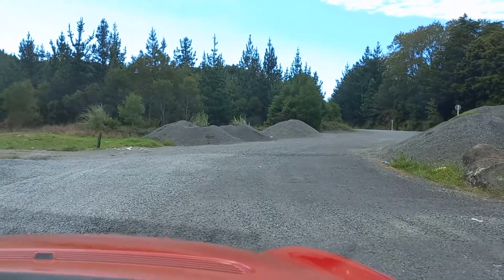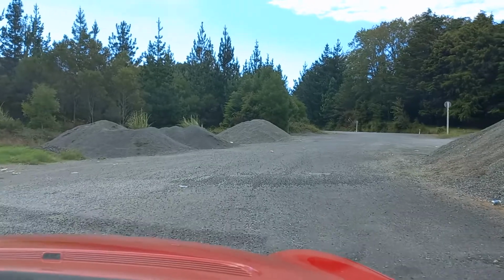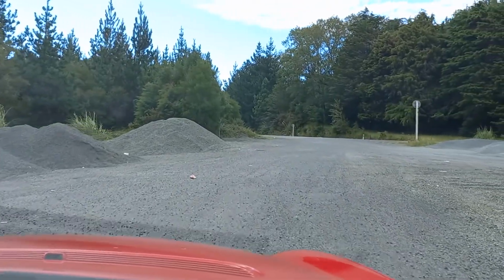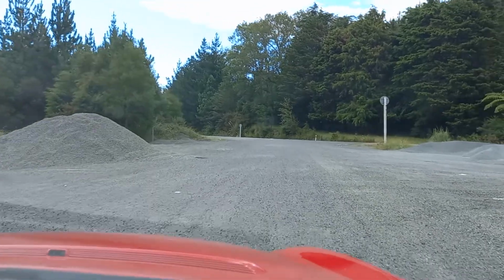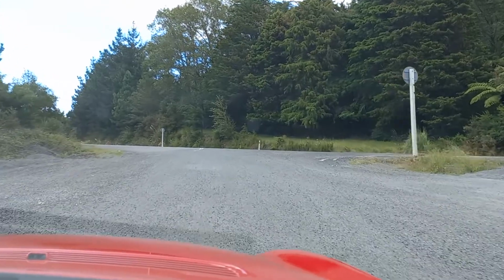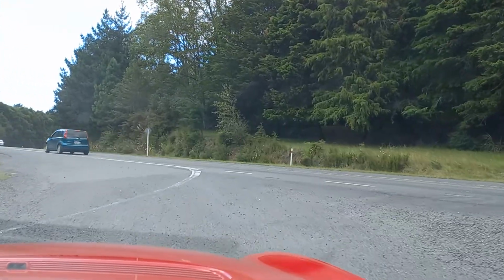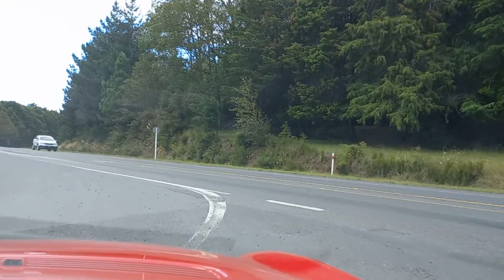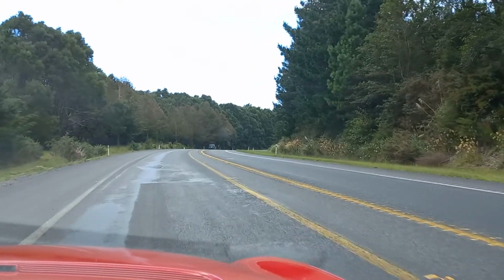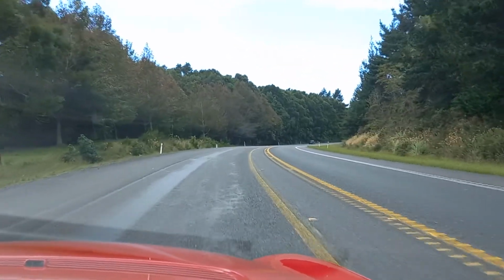Hi everybody, we're actually out on a bit of a road trip towards the east coast of the North Island of New Zealand, heading down to a city called Tauranga. I'll take you along for a little ride in the C180. You pick up a little bit of a supercharger sound now and again, which is quite nice.